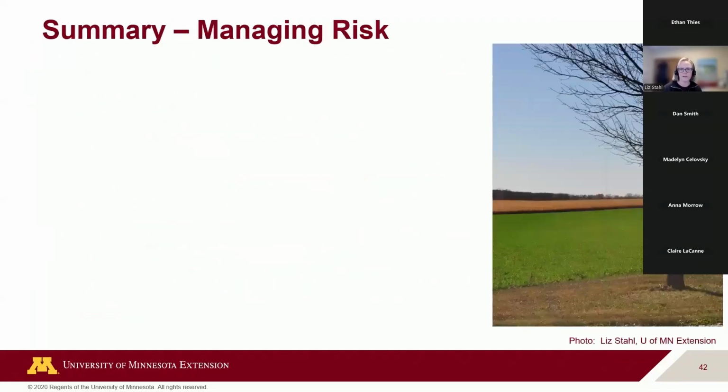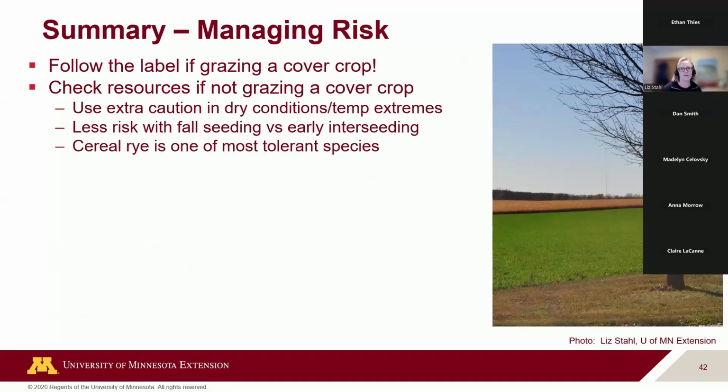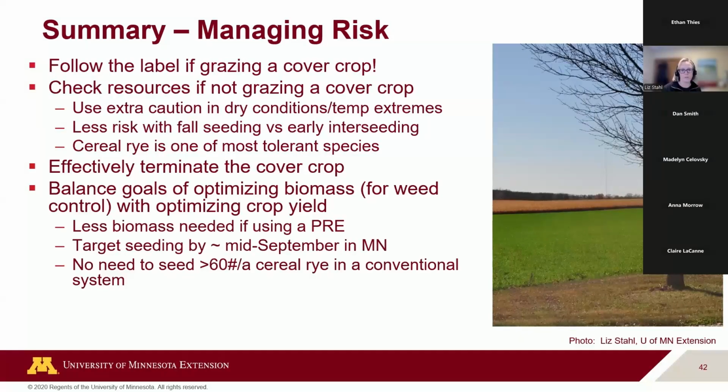So to wrap things up here, in summary, yep, follow the label if you're grazing a cover crop. That's imperative. Check your resources if you're not grazing a cover crop. There's a lot of information from universities, and this Take Action website has some nice tools. Cereal rye in general has been one of the most tolerant species overall when we look at these different cover crops too, for the potential for carryover. Make sure you get effective termination of the cover crop. We want to protect our crop yield too, and balance those goals of optimizing your biomass with optimizing crop yield.